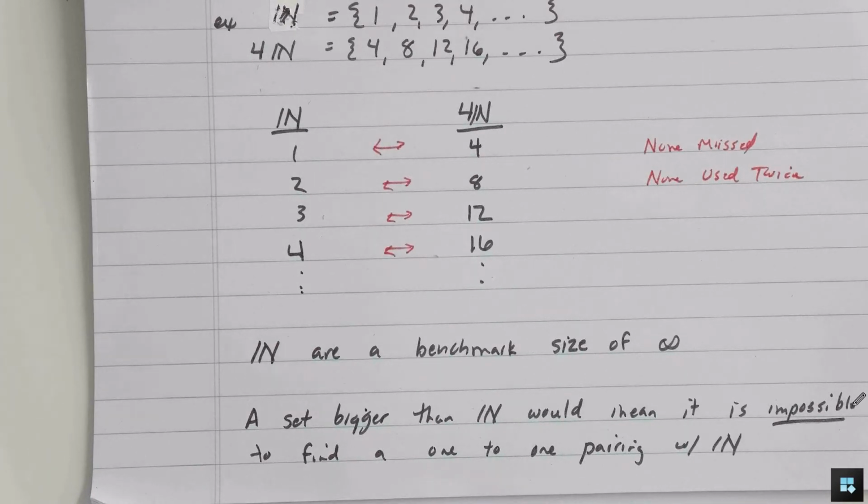Anybody have any suggestions for some sets that seem bigger than the natural numbers, and then we'll see if we can find a one-to-one pairing with them or not. Okay, so looking for suggestions. What sets are bigger than the natural numbers? Or that might be bigger, that appear bigger, even if you're not sure, and then we'll look for a one-to-one pairing with them, okay? If you want, you can think about the different sets of numbers that we talked about throughout Chapter 2.